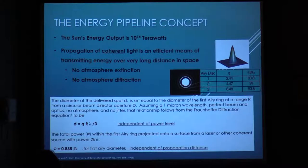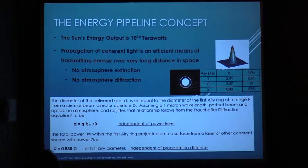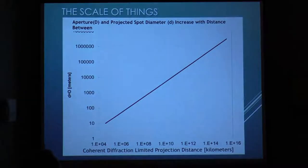Interesting thing to note about those equations is they are independent of the power level of the source. It's strictly aperture size, spot size at the end, and the wavelength you select. So if you solve that equation, take the aperture size over to the other side, you produce a product of the spot and the aperture, and you divide by the wavelength, you can calculate on the horizontal axis what the range between that spot and that aperture is. And that's what that line gives you in the log plot.